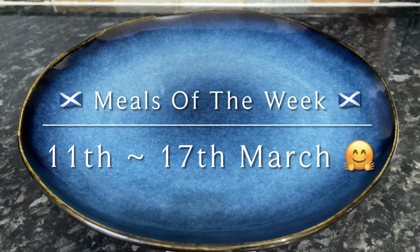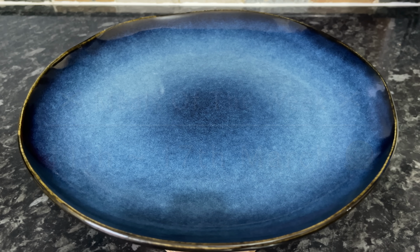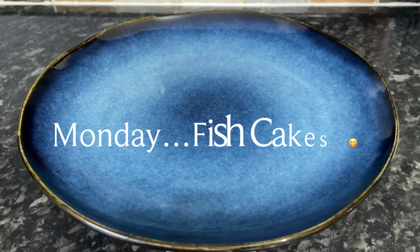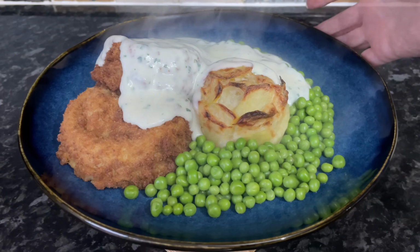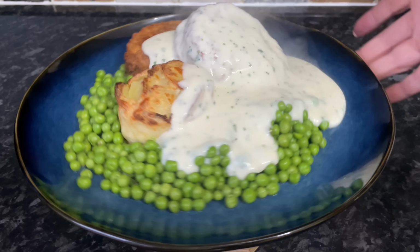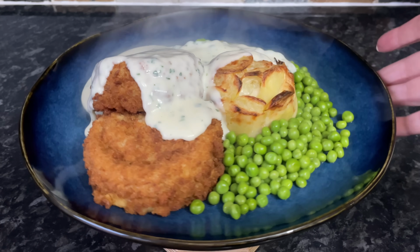As usual, if anything I show you here I've done a video on, I will always leave it linked underneath the video. So on Monday we had fish cakes, one of our favourite things. I do make my own fish cakes from time to time, but these ones were the melt in the middle fish cakes from Aldi, and let me tell you, these were absolutely delicious.